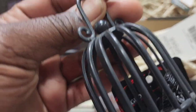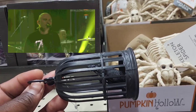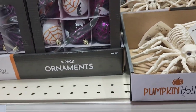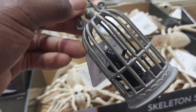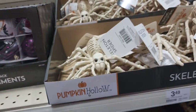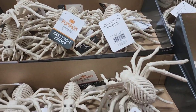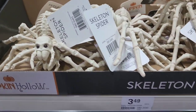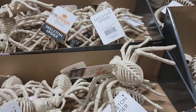It looks like we have what kind of looks like a rat in a cage. Yeah, there it is. I think there's a famous song about a rat in a cage, some kind of Smashing Pumpkins type of fiasco. But here we are. He's just a rat in a cage. And we've got all the skeleton spiders, just in case you never knew. Spiders have skeletons. Don't refute it, just go with it. They're $3.49. Nice cool stuff for your desktop.